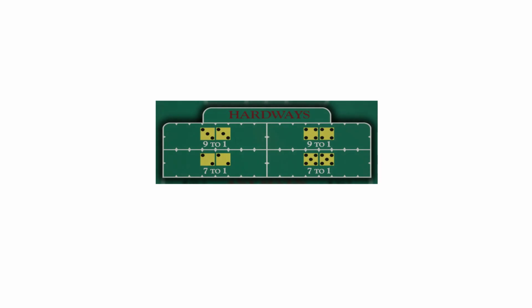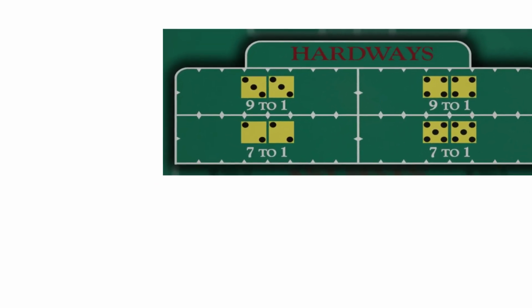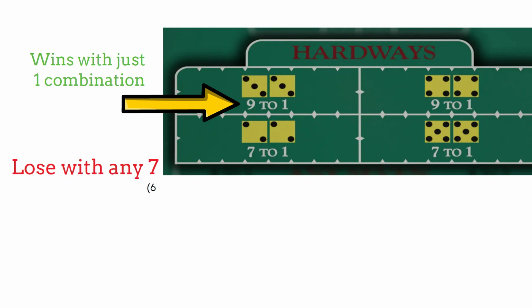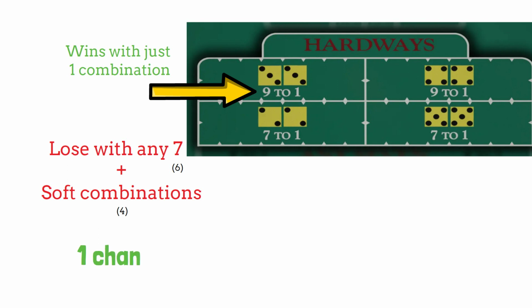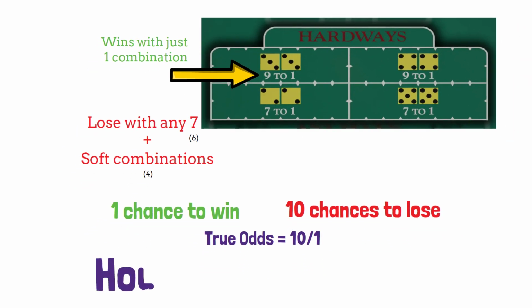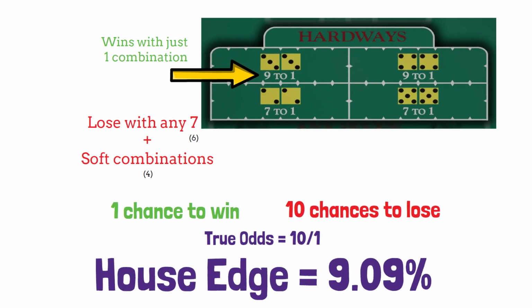Hardway bets are a bit of fun, but they too have a massive house edge. Hard 6 and Hard 8 pays odds of 9 to 1. We know that these win with just one combination, and that's when the dice lands on either a pair of 3s or a pair of 4s, but lose when any 7 is rolled, which has 6 combinations, and they also lose when the other combinations of 6 or 8 are rolled. There's 4 of those. Therefore, we have one combination to win and 6 plus 4, so 10 combinations to lose, meaning that the true odds for this bet are 10 to 1. The discrepancy between the payout and the true odds means that the house edge on this bet is 9.09%.